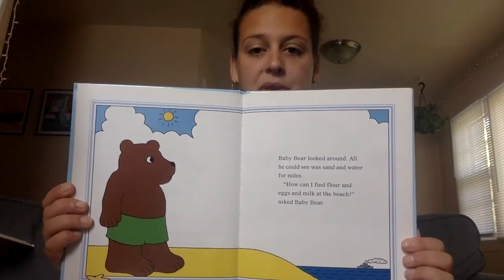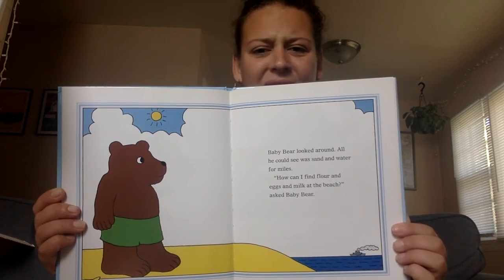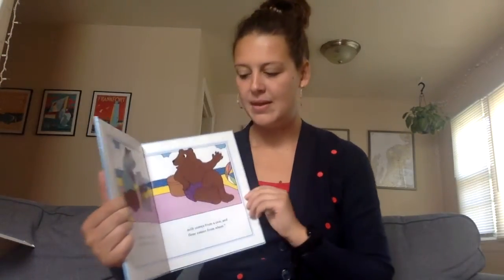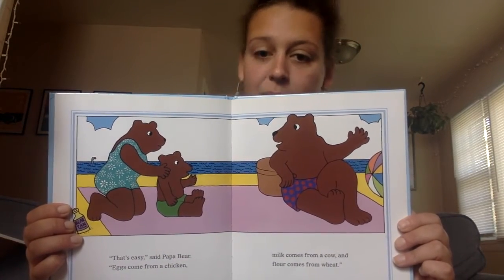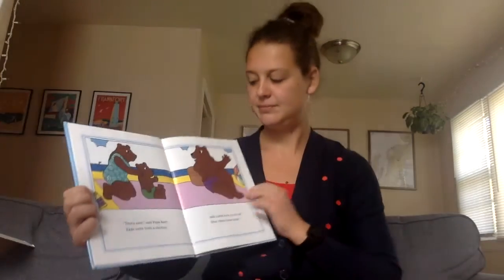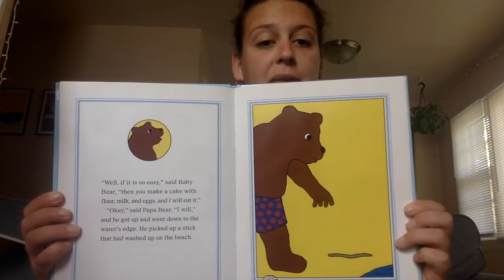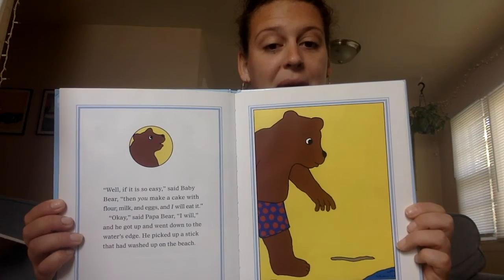Baby Bear looked around. All he could see was sand and water for miles. How can I find flour and eggs and milk at the beach? Asked Baby Bear. That's easy, said Papa Bear. Eggs come from a chicken, milk comes from a cow, and flour comes from wheat. Well, if it is so easy, said Baby Bear, then you make a cake with flour, milk, and eggs, and I will eat it. Okay, said Papa Bear, I will.